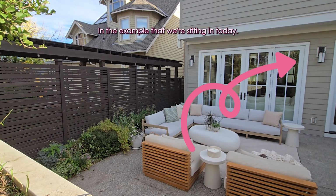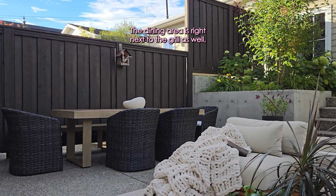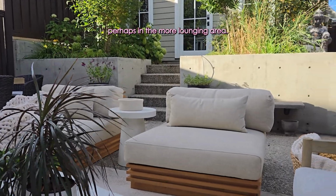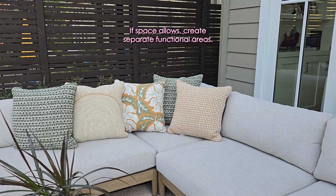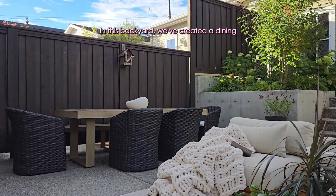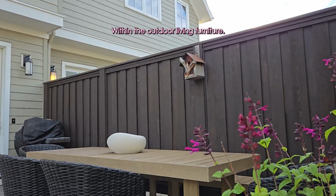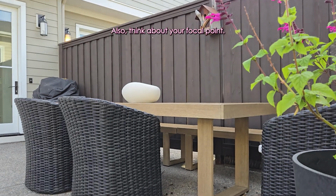In the example that we're sitting in today, there's easy access from the back door straight to the grill. The dining area is right next to the grill as well, so it's easy to pile the kids in there and feed them and have the adults perhaps in the more loungy area. If space allows, create separate functional areas. In this backyard, we've created a dining area, a conversation area, and a contemplation or reading area as well within the outdoor living furniture.